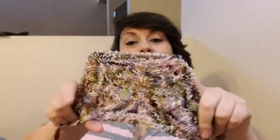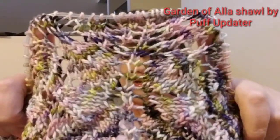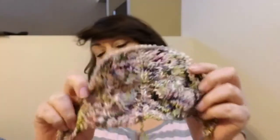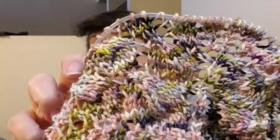So I've got it started as well, and it's coming out really, really pretty. Let's see if I can get a little bit closer in there for you. I love all the different colors, pinks, greens. It's like a navy blue, almost a black, some gray, like a mauve color, purple. I love it. I am just in love with this color.